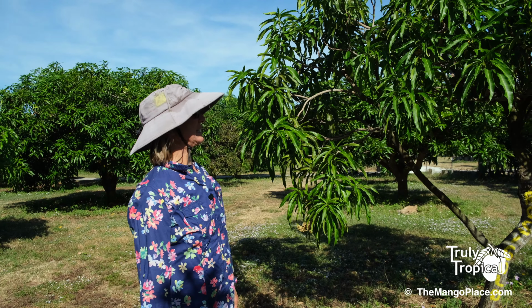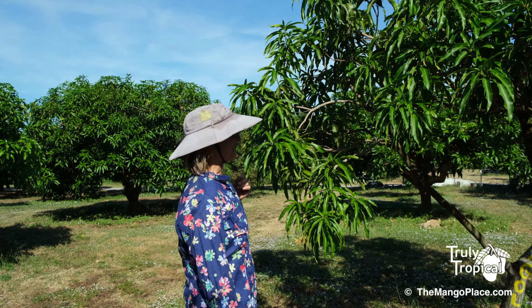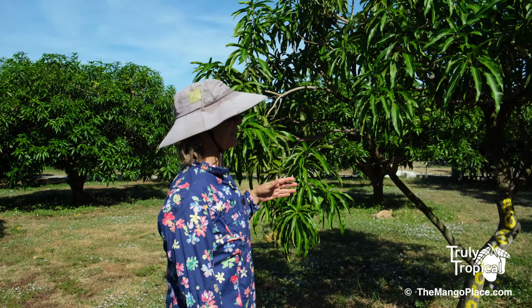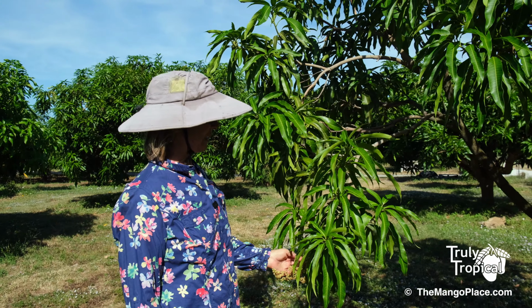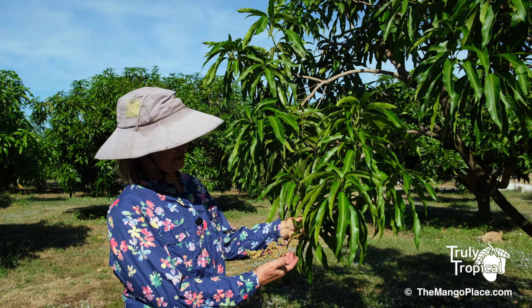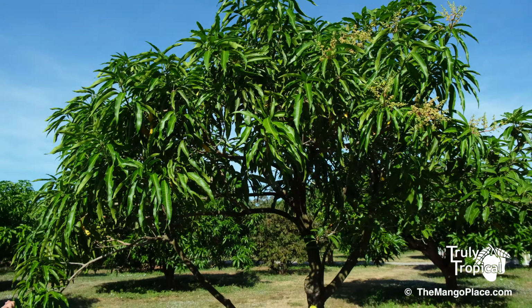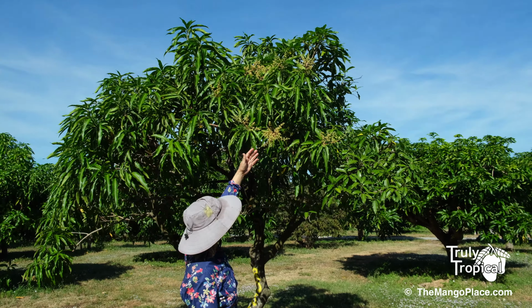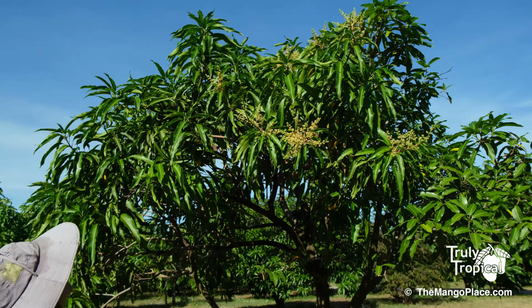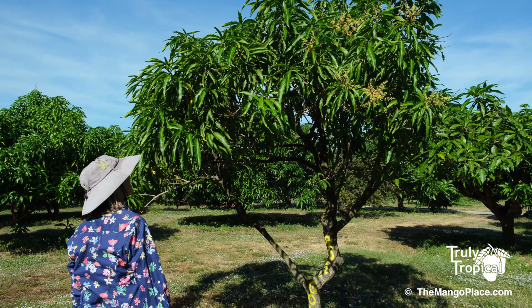So here's another variety that is flowering, and its name is sounding related to the one we just looked at, Rosa, but it is not. It's not related to Rosa, as far as I know, but its name is Rosy Gold. And Rosy Gold can be an extremely early fruit. We've got flowers and young fruit here, but it's not going to be crazy early for us. I know of a few places that actually have gotten fruit from their Rosy Gold in the last couple months. Crazy. So here's some more flowers here, and it's looking like we'll have a pretty good crop. Of course, we'll end up having more flowers on these branches that don't yet have flowers, but yeah, looking good so far.